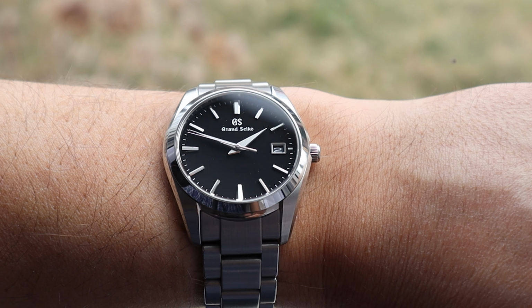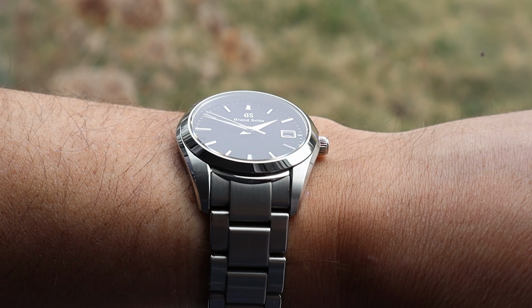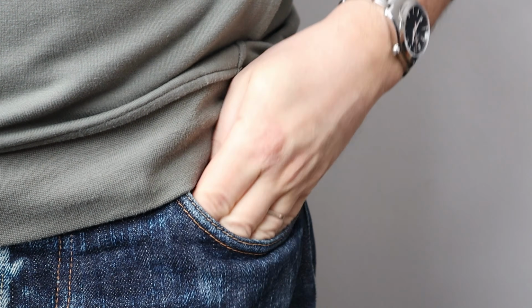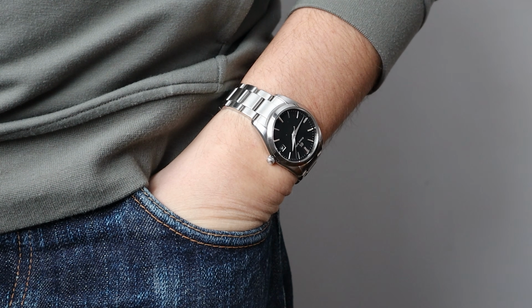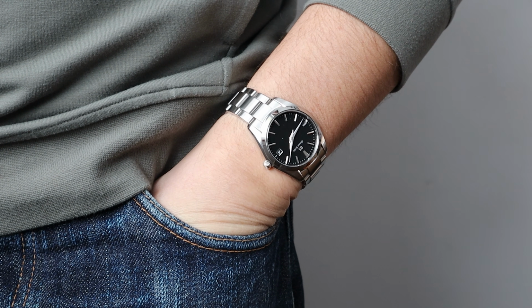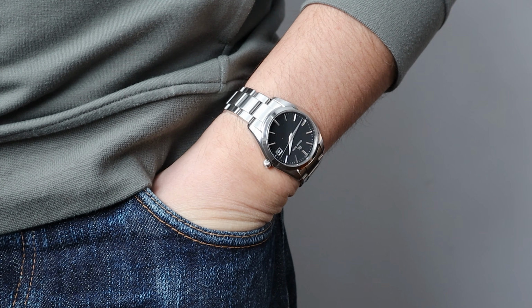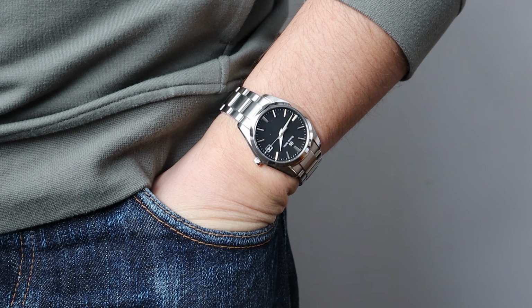Grand Seiko Heritage Watch SBGX 261. This Grand Seiko SBGX 261 is perfect in almost every way, and it's not something that happens often in the watch world. This Grand Seiko is one of the best Rolex Explorer alternatives in my opinion. This watch can be your only watch and literally serve you for any occasion.